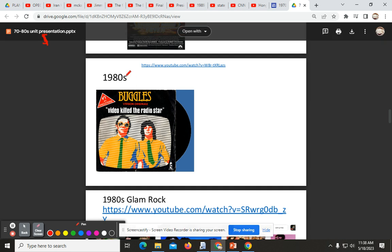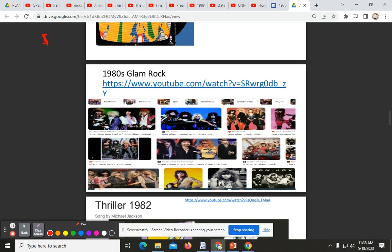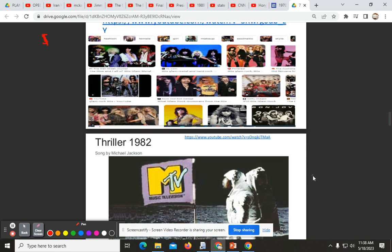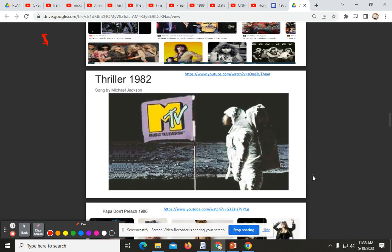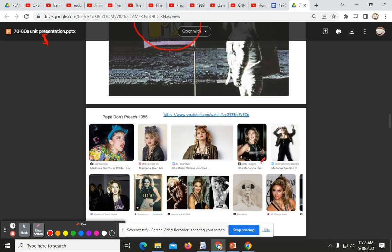Here we see the Buggles, and we see the introduction of something like cable television, which then led to the need to have videos, and videos needed to factor in the actual image of the artist. 1980s, associated with glam rock, it's a genre of rock music. Michael Jackson put out the Thriller video, and that aired on MTV. I want to say hourly.